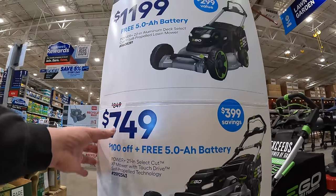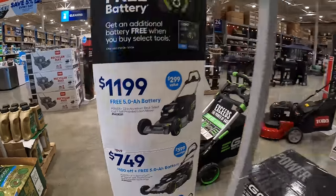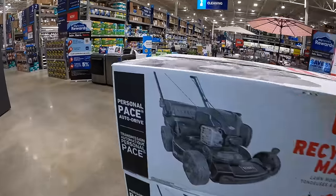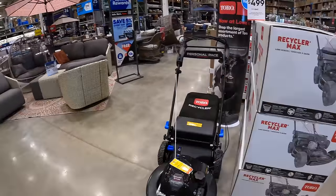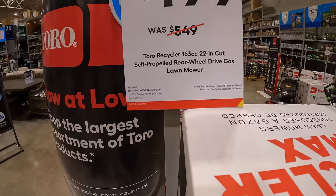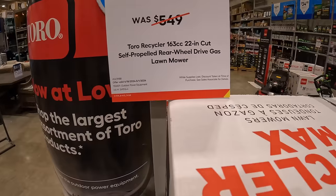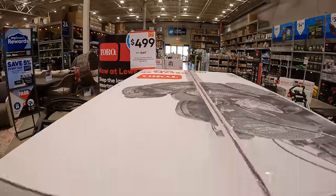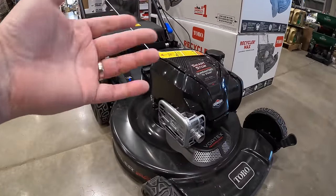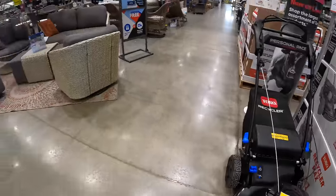So yeah, if you guys are thinking about getting a new lawnmower or just updating your old one, Ego and Toro do have a good amount of select options. Let's see what they have over there, which yes, we saw this one. No, we did not. All right, so $499, was $549, for the Toro recycler. 163cc 22-inch cut self-propelled rear wheel drive gas lawnmower, which that's actually right here, I believe. So not everyone is a fan of having all battery stuff. Some people need or just want gas. So that is an option.